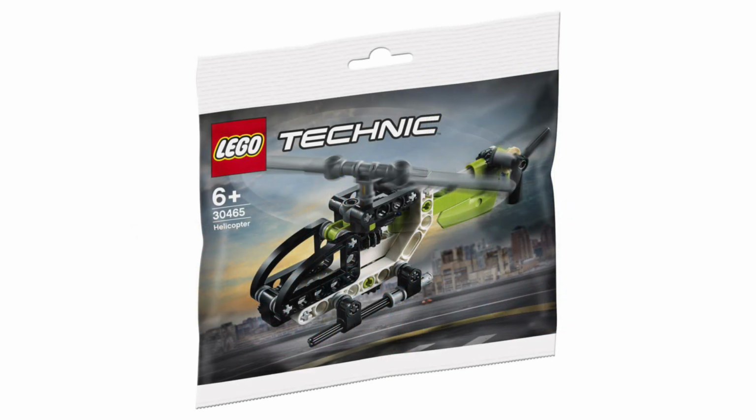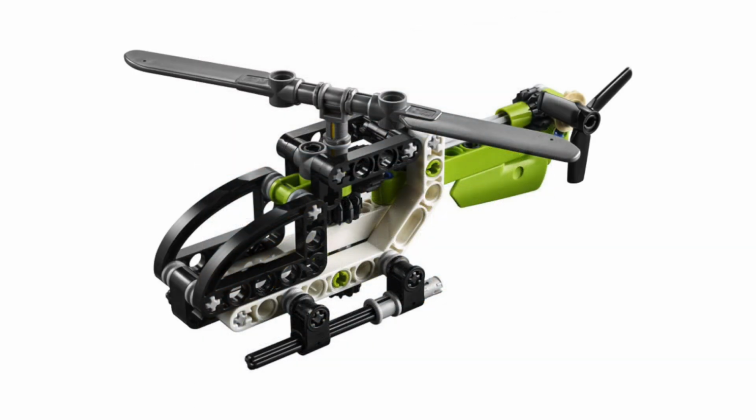Next, we have the LEGO Technic Helicopter, set number 30465. This looks okay. It resembles a helicopter, and it also looks like there's a cog on the bottom of the build which can rotate the propeller.